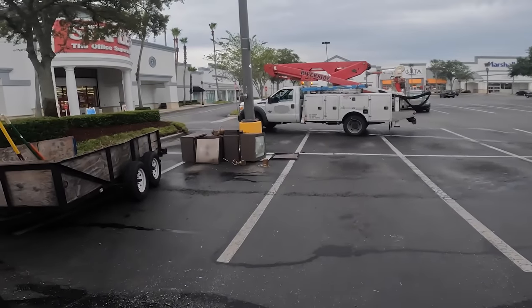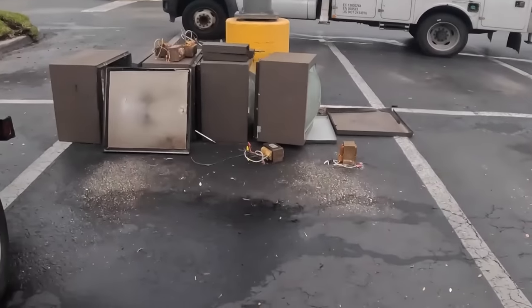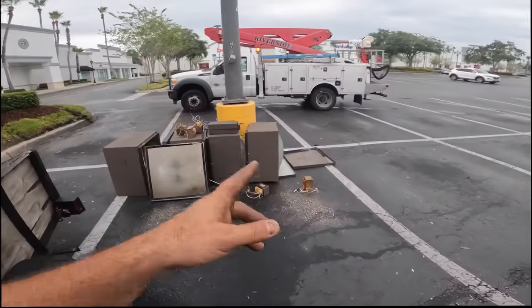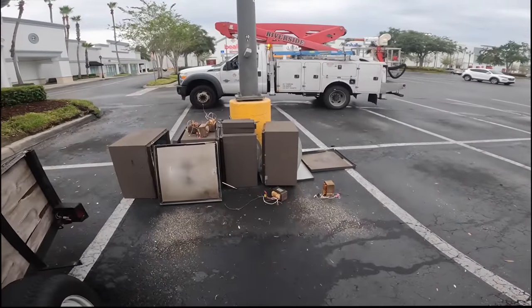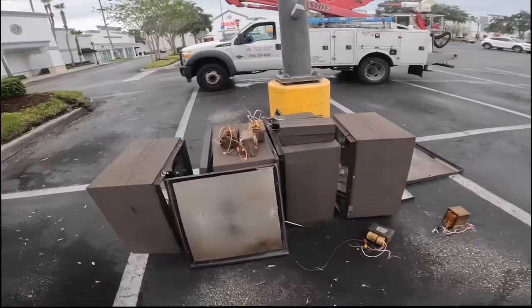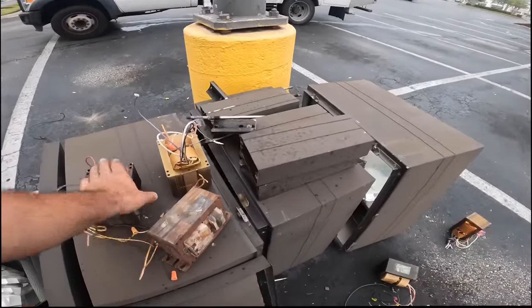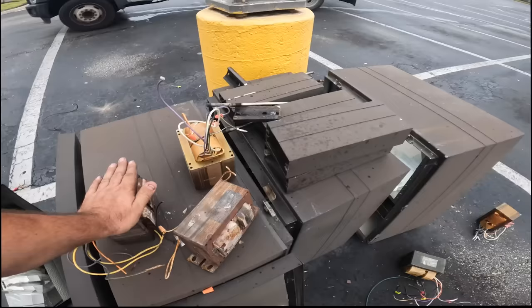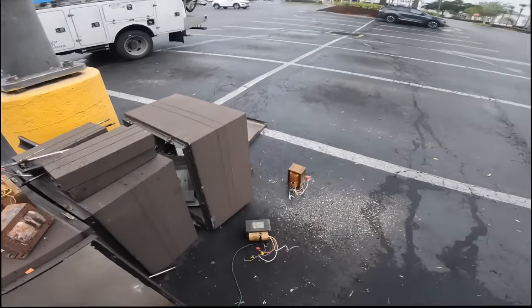So today on Project Shop, we are back up here in Orlando. I'm a little bit late. They already got these on the ground, but check it out. Four fixtures, five ballast. Now, I'll tell right away, the old ones that they keep leaving in here, double copper, and get this, all these ballasts are so good. They're hot. They were just running.